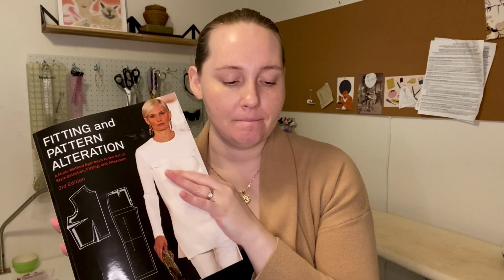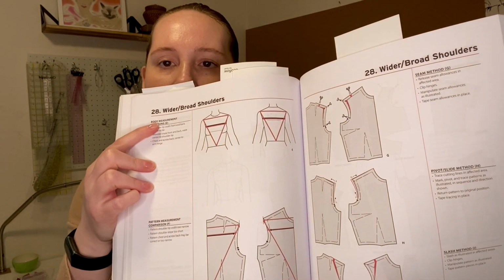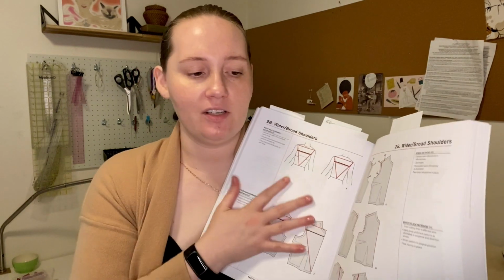Okay, so basically, there are multiple different ways that they show you how to fit different issues. I'll just show you an example. It gives you these diagrams, like this is for wide shoulders. And so there's a body measurement, pattern measurement, and then three different methods: a pivot and slide and seam method. There are different methods on how to adjust the pattern for different fit issues.